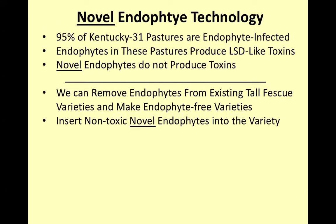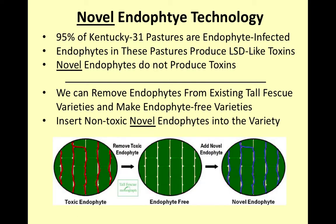Okay, so what we know is that 95% of the Kentucky 31 tall fescue pastures that we have out there are infected with these toxic endophytes. Craig showed that chicken wire graphic earlier about what the toxins are. These are chemical derivatives of LSD, the hallucinogen. So your animals are consuming these toxins that are LSD-like compounds, okay, and that's what's causing the abnormality in your animals. But the novel endophytes don't produce these toxins, so consequently you get the benefit of the endophyte without the toxicity.